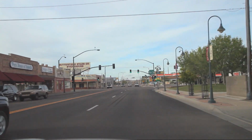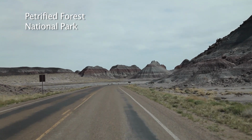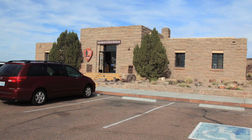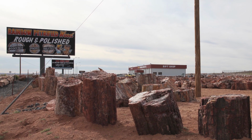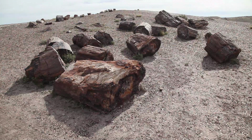Petrified Forest National Park is just a few miles down the road. This is a small park, with one main road and several short walking trails. At the Visitor Center, you learn that most of the best petrified wood was pillaged 100 years ago, and the park was formed to protect what remained.